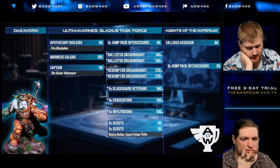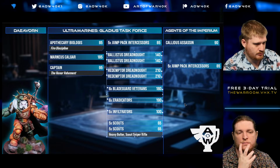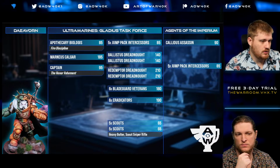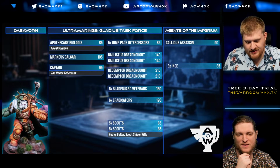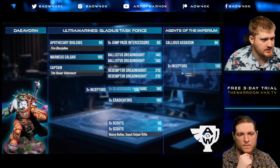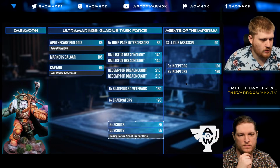So if I do cut one of the JPI, keeping one in as a unit that can run around and punch a little bit. Yeah. We have 160. In order to get that up to 260, we would have to cut the infiltrators. Which I'm very on board with. I'm super on board with that as well. We've done this before. All right, Inceptors. And this is 130. Yep. And we're just going to duplicate that. You can take whatever guns your heart desires. Both of them are good. I could tell you this is what you want, but honestly, you're going to want different ones in different matchups.